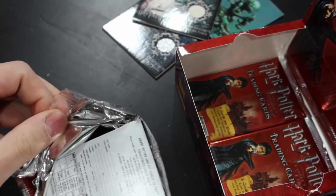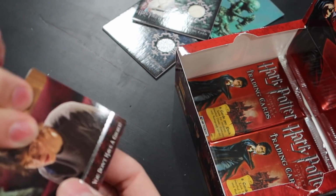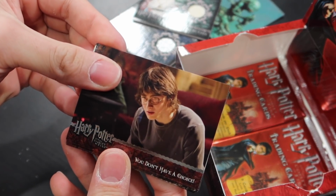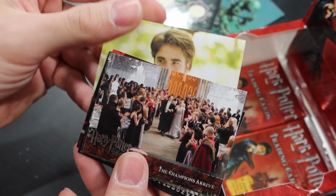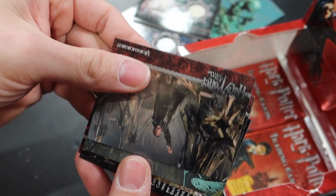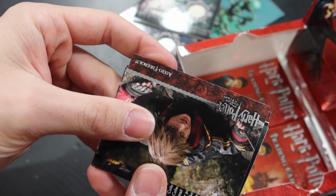But, I mean, obviously, if we don't pull an autograph card, we pulled an even rarer card than an autograph card, a prop card. But come on, let's make this the first box where we have pulled all 3. Accio Firebolt! Accio Autograph Card!